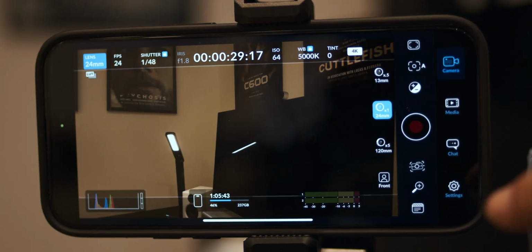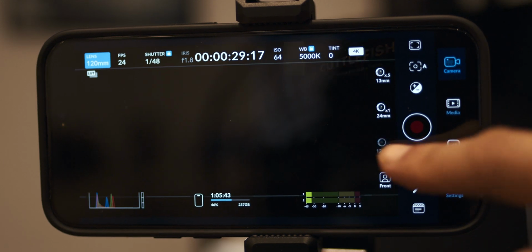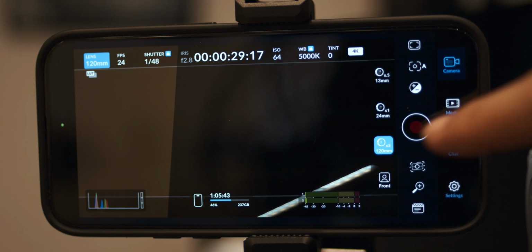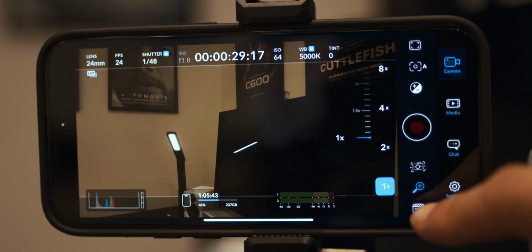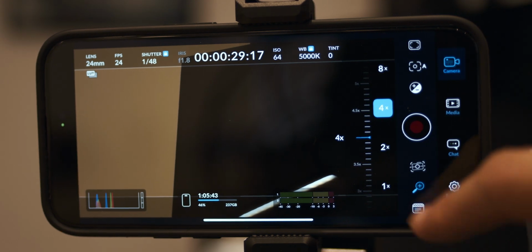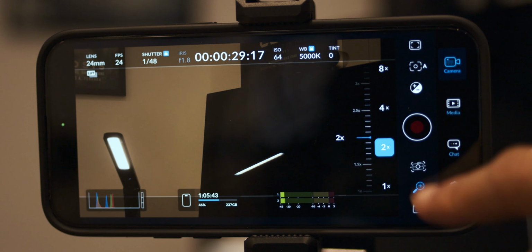For the lens, I mostly shot on 24mm. If you switch to 120mm, it does get a lot darker. There's some shots I tried on that. In hindsight, I probably should have gone for the 24mm and then used the zoom feature to zoom in digitally 2 times or 4 times. But hey, it was good enough for 120mm and I had to boost the ISO in the end.